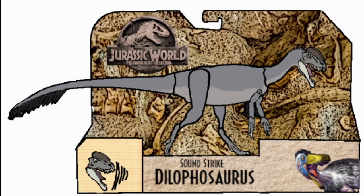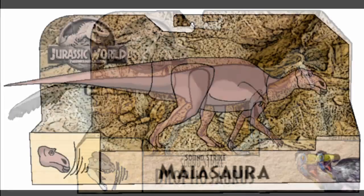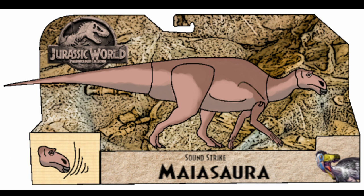The next to last Soundstrike we have is Maiasaura to go with the Jack Horner. We're going to get an adult Maiasaura. I gotta say, this looks awesome as well. I cannot wait for this to come out. That is one figure that I've been waiting for Mattel to make as well.